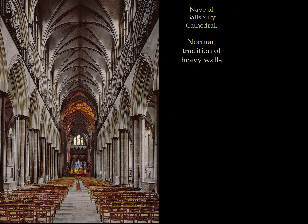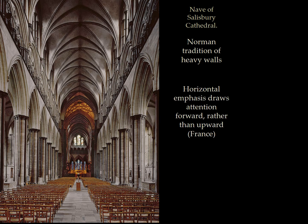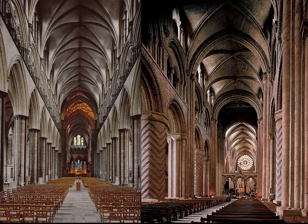As well, the Norman tradition of heavy walls and broadness and the strength and weightiness of a structure is carried on here, instead of the light, open, airy design of French Gothic examples. The horizontal emphasis here draws our attention forward, rather than upward, vertically as we see in France.